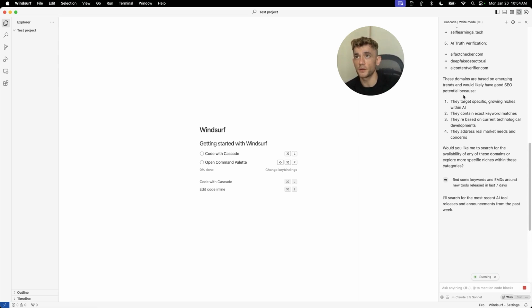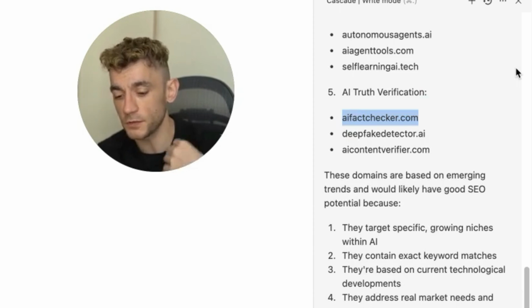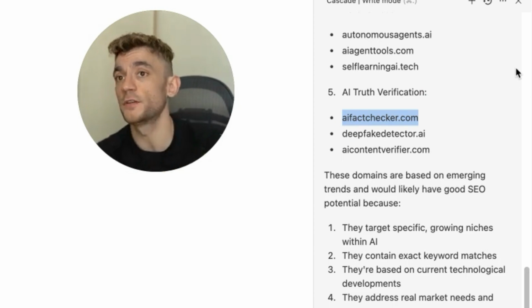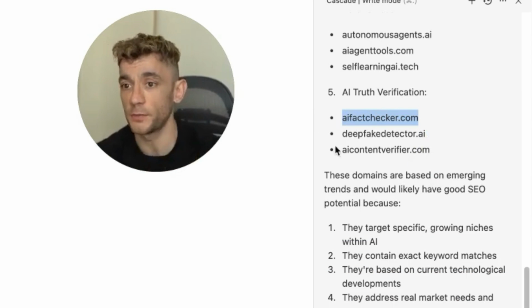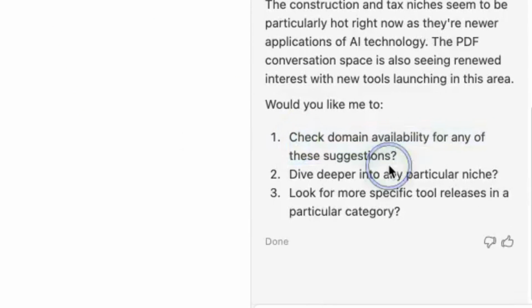Now, this is important to know as well, because what it's actually doing is it's not just going to create the tool for you. It's not just going to create it based on its memory. It's not just going to search the web and find what those opportunities are, but it's even going to find the recommended exact match domain that you can use when you host this website via Netlify or whatever, right? It can even check the domain availability of those suggestions as well.